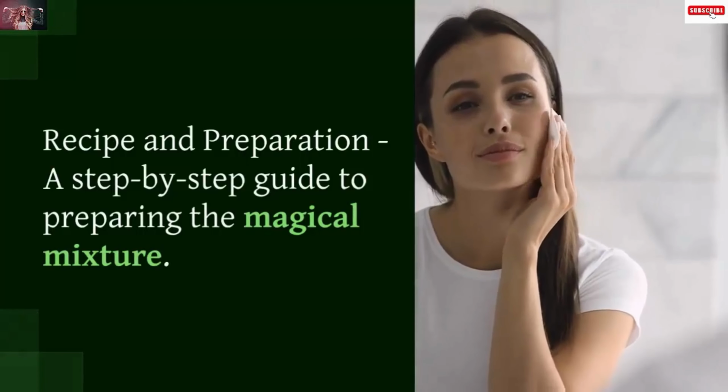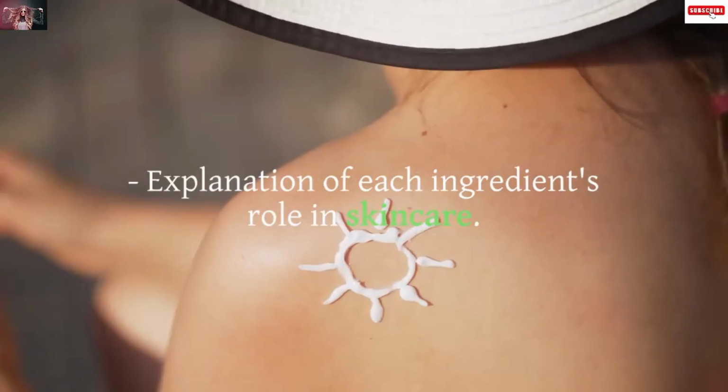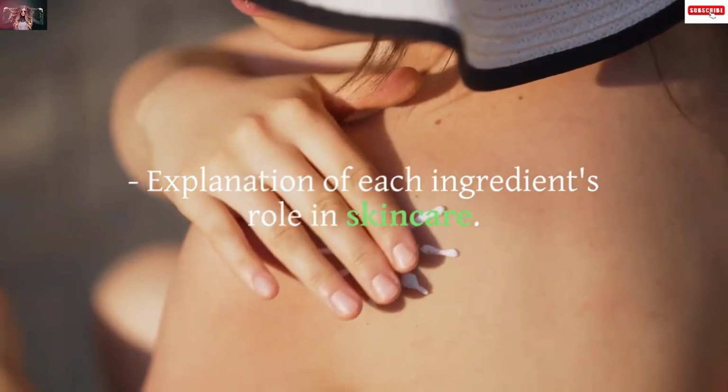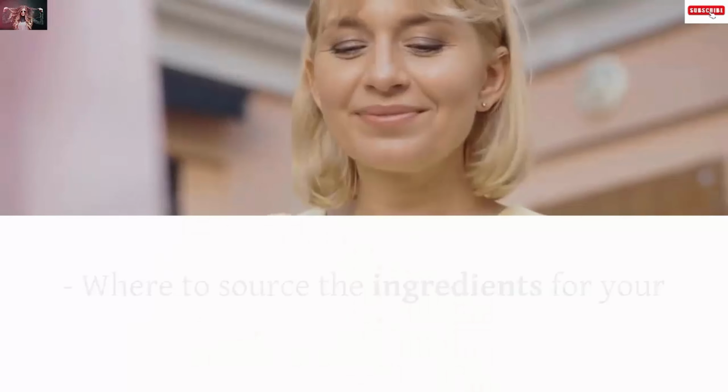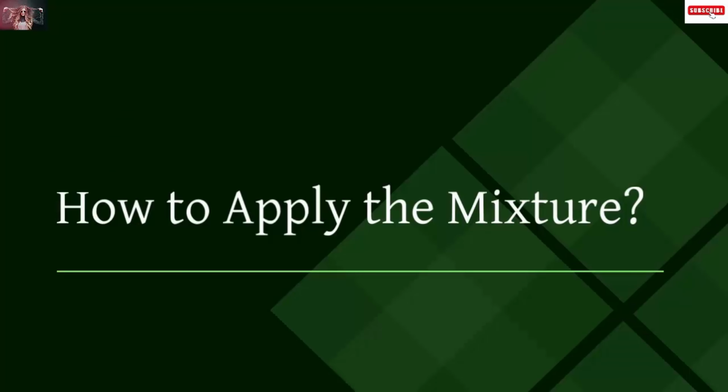Recipe and preparation: a step-by-step guide to preparing the magical mixture. Explanation of each ingredient's role in skincare. Where to source the ingredients for your concoction. How to apply the mixture.